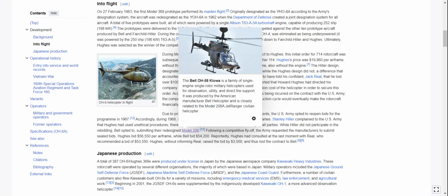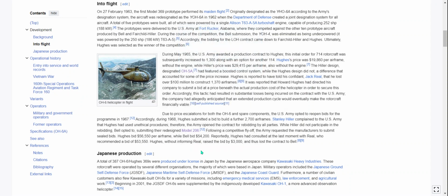Following a competitive fly-off, the Army requested the manufacturers to submit sealed bids. Hughes bid $56,550 per airframe. Ooh, that's a lot more money. Yeah. Ooh, wowee. That's like their first bid was $20,000, so they upped it by 3 times. Man. Nearly. While Bell bid $54,200 respectively there. Respectively isn't in the article.